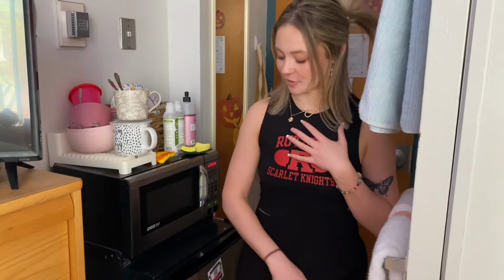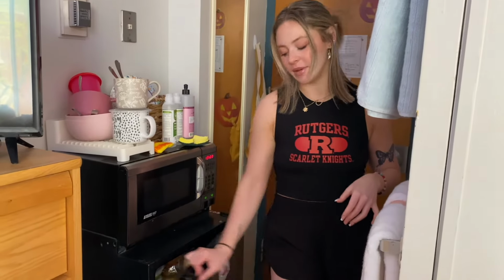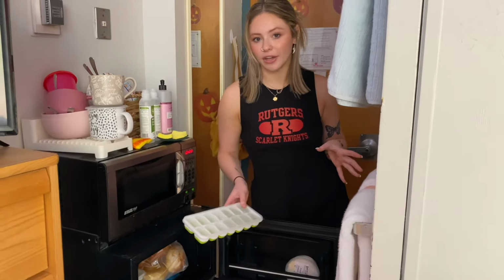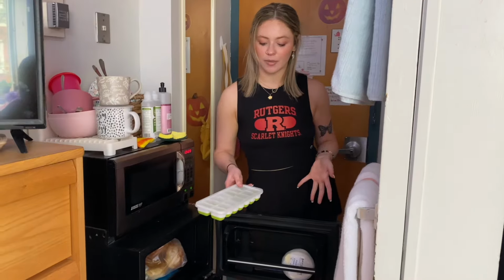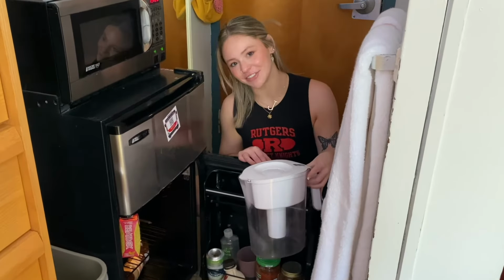Okay, so another thing that comes with the room, they call it a micro fridge, which is basically a small fridge and a microwave right on top. It's a decent size for a mini fridge. We honestly did not end up using it that much. There's places to fill up water bottles, and at the dining hall we would fill up our water bottles, but there are random times when you need ice. We have a Brita. We never really ended up using it.